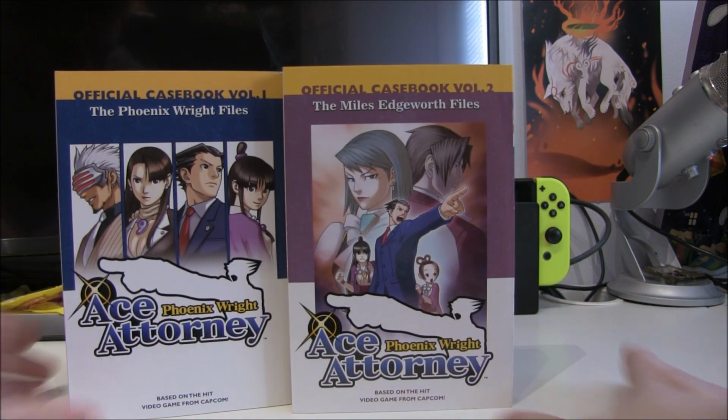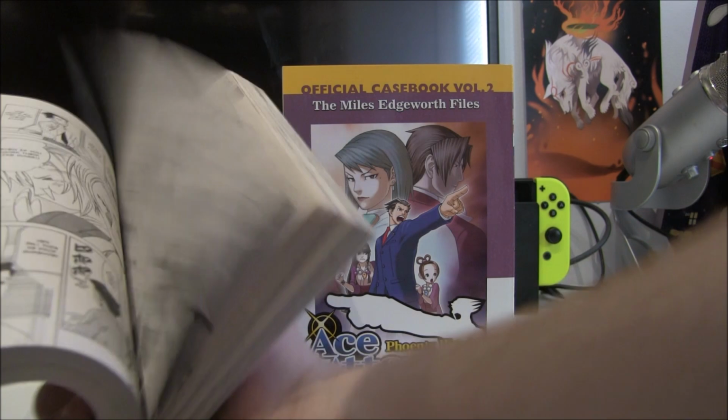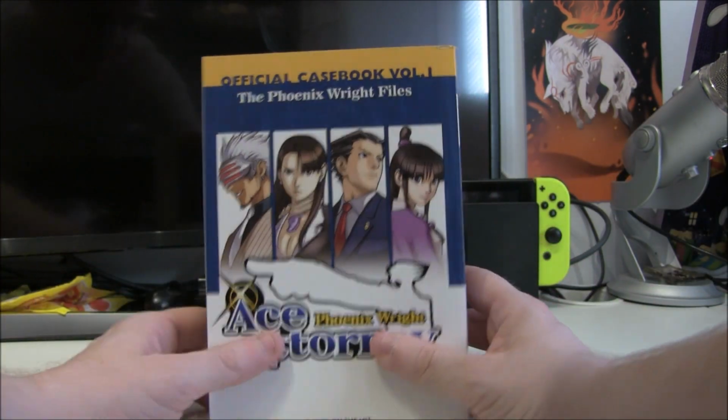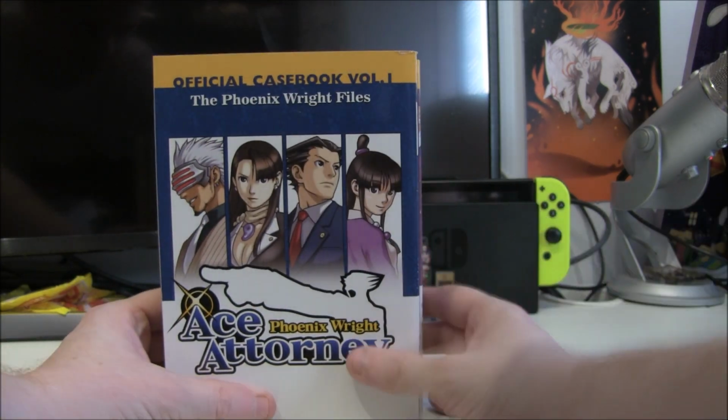Objection! These ones are ones where I bought them. Oh god, I bought these a long time ago. In fact, before I even was really collecting manga, I bought them because I was proper into Phoenix Wright, and I don't even remember reading these. They're just anthology stories. If you like Phoenix Wright, you'd enjoy it.